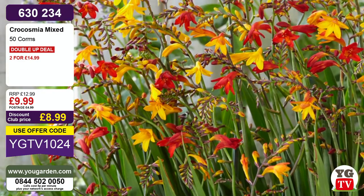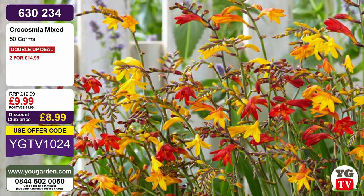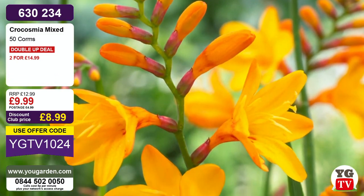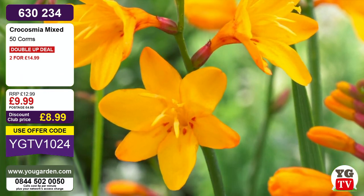The Cosmia even, beautiful, really, really unusual, quite tropical looking, but super hardy, which is glorious. Look at how delicate those flowers are. They are beautiful in a really lovely array of colours there for you too.